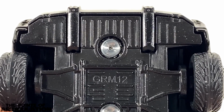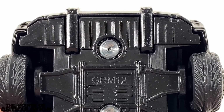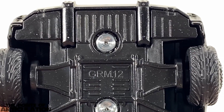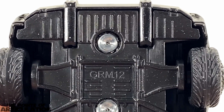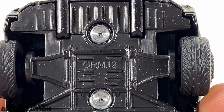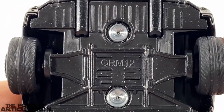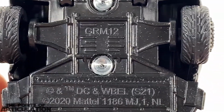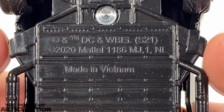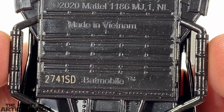All right, having a closer look, we'll begin looking at the bottom of the craft. Then we'll move on to the engines, the main body, and finally the interior. So for the bottom, we have some nice detail in here, 2 rivets, and just look at the molding of the tires. Very nicely done. I love that. Pretty sick. Coming down, we have our copyright information and more molding, which is great. Made in Vietnam.